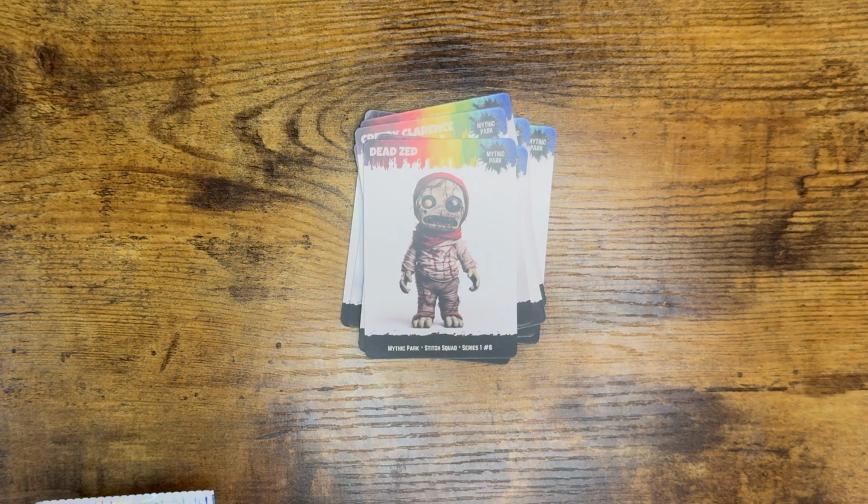Any checklists? No, we do not. Pack number 3 from box number 3. Oh, we have another drip card, guys. Gory Gary. I think it's our first Gory Gary altogether. Series 1, number 58 drip. 2 of 2 Gory Gary. Check that out. So our 4th uncommon card. Very cool. I like these drip cards. Very, very cool. Vile Vincent.